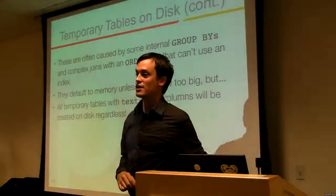So typically when you increase all these settings, that just makes the server use more memory for all these kinds of things. How would one estimate the memory requirements?